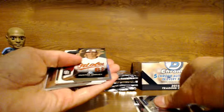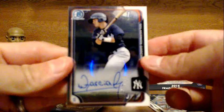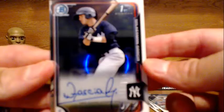Hunter Harvey and James Shields, number to 499 for the Padres. And a Wilkerman Garcia for the Yankees. Wilkerman Garcia for the Yankees, base auto. Come on. Okay. Base autograph for the Yankees.